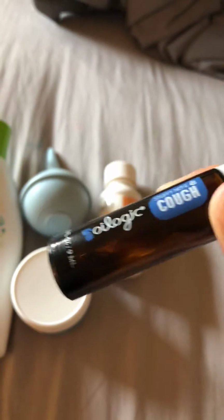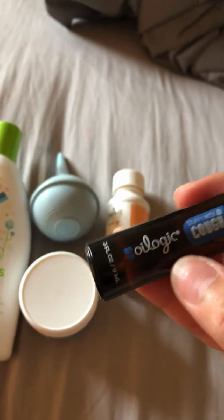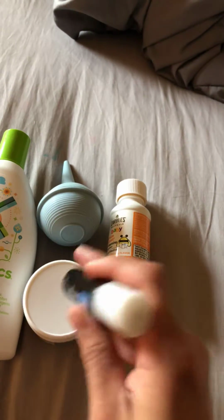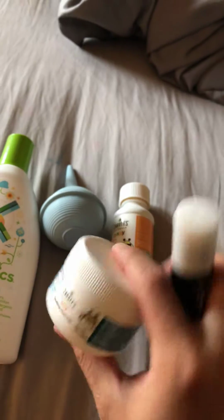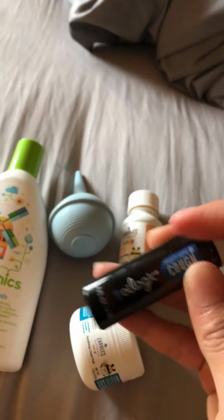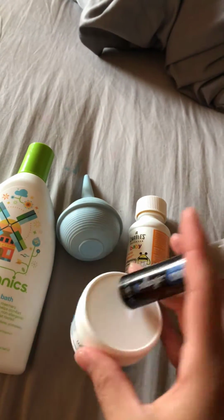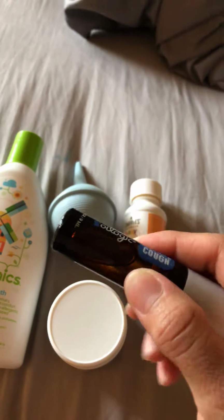So this is the same thing. You rub it on their feet, back, and chest, and it works very well. So once my baby turned 6 months, I started using this. I still use this as well, but this one works just as great. Sometimes I use it together depending on how bad my baby's boogers or stuffy nose are.